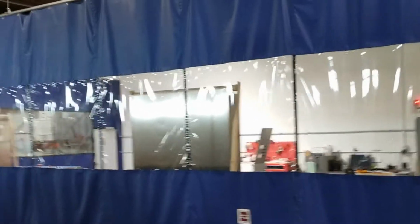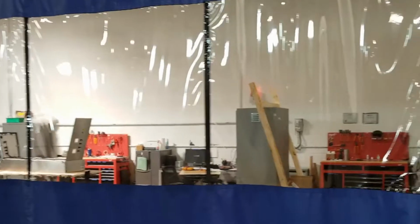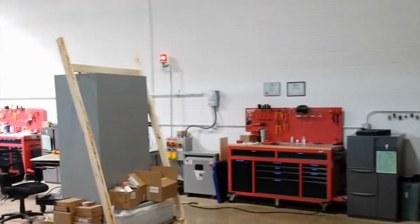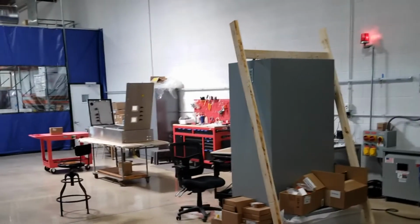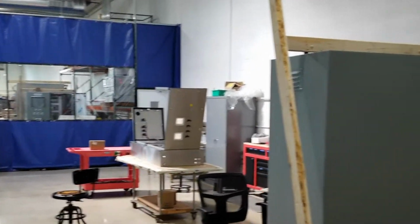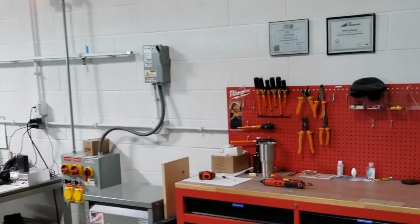At the end of the shop flow, we reach our quality control department. This is where we test the panels we have built, so it is the only area in the shop that requires high power running to it. Because of this, we wanted to make sure they had plenty of room, as well as a curtain around the perimeter to add an extra layer of safety, so employees need to knock and go through a single door to enter.